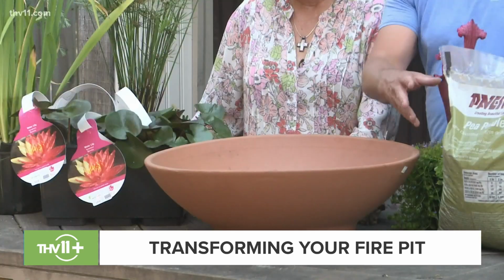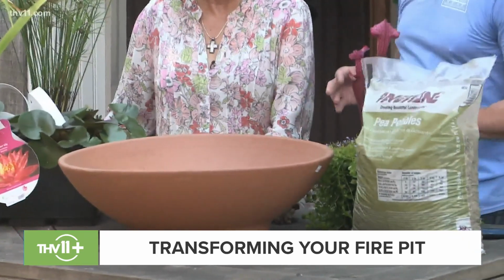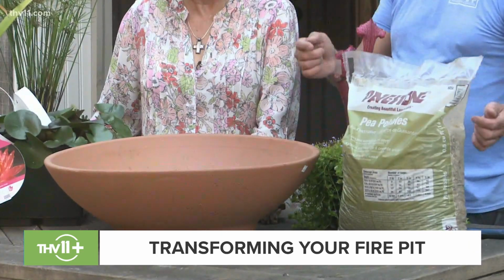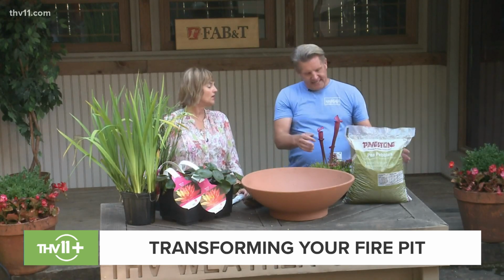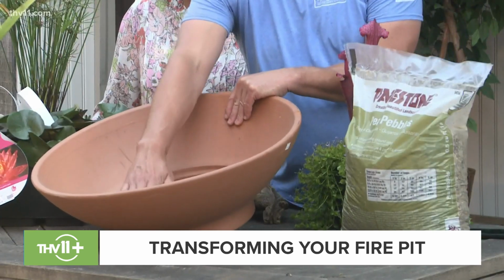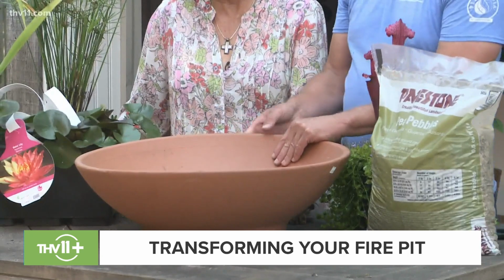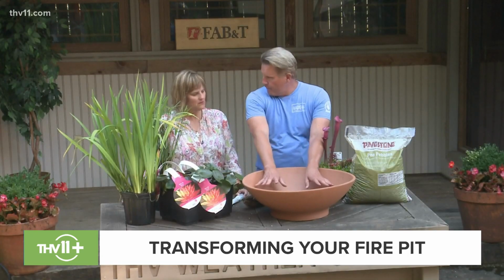If that's okay, then I usually would take pea gravel. This pea gravel is usually kind of dirty, so sometimes I will wash it with a hose. Then I fill it up about 3 or 4 inches from the bottom, because then the water plants that we're going to set in here will all be level.